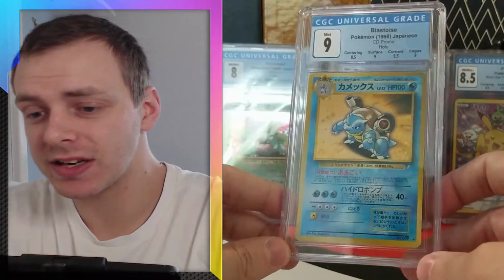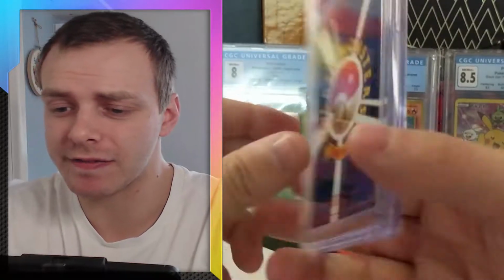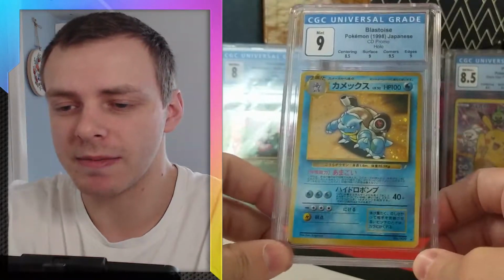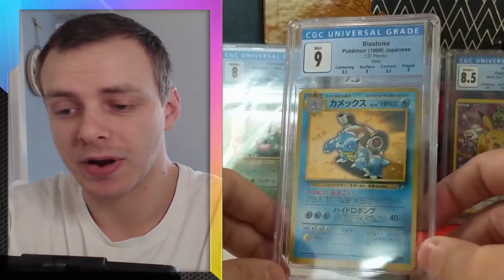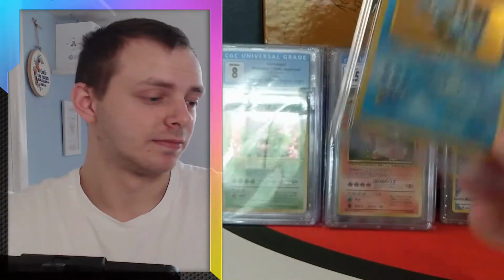See, I was expecting the Blastoise to get well because it is a very, very mint card. Very, very good. But obviously the centering's just let it down that little bit more. If it was just a 9, it might have been... No, it wouldn't have gone up to 9.5 because it's only got one 9.5 subgrade. But Blastoise in a 9 to complete the big three, I can't complain with that.